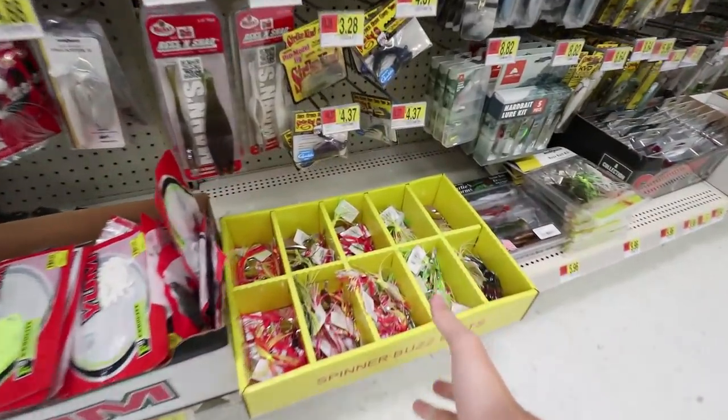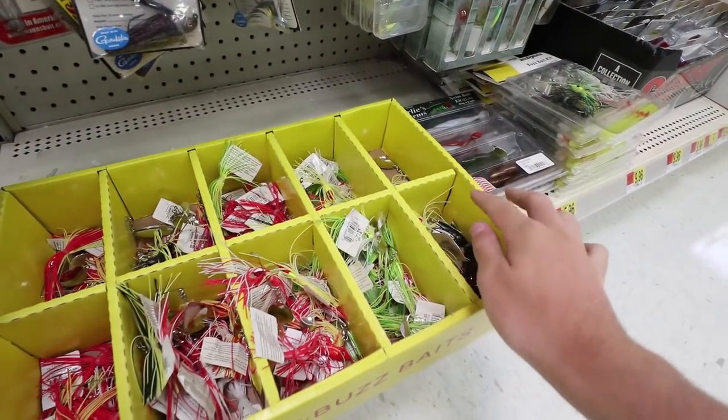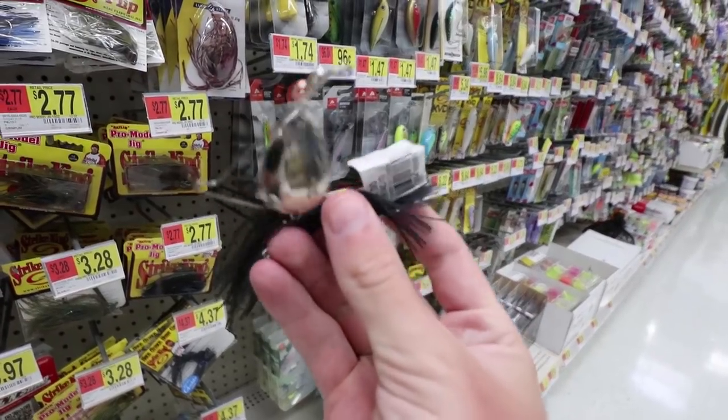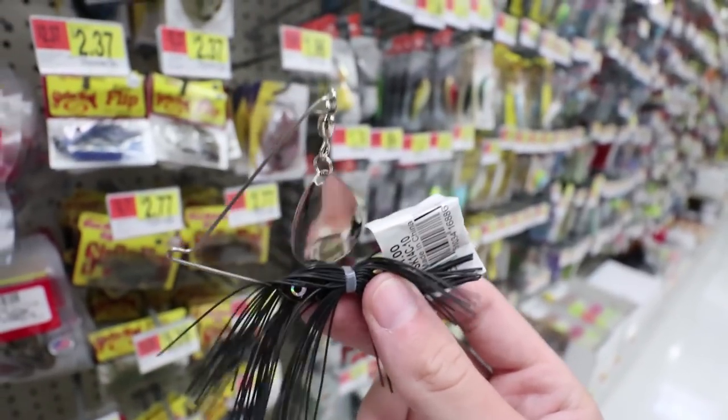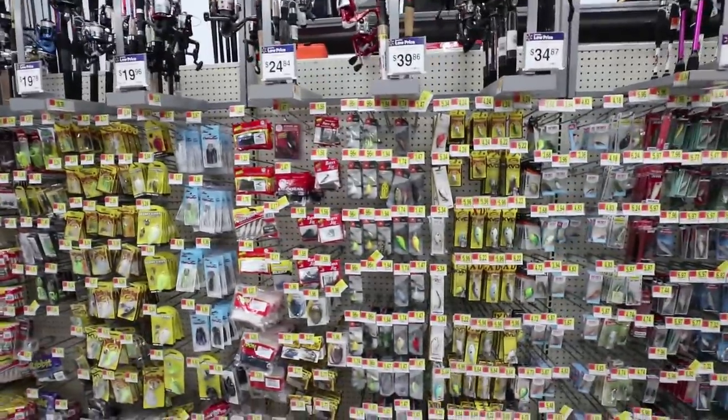Everybody knows in Walmart there is this little bin with $1 spinnerbaits and buzzbaits. I'm not going to try to buy a buzzbait today, but I will buy this black spinnerbait because the water at the pond that we're fishing is extremely dirty. So I'm going to go with that darker color. We've got to find a few more lures. You need at least one more.